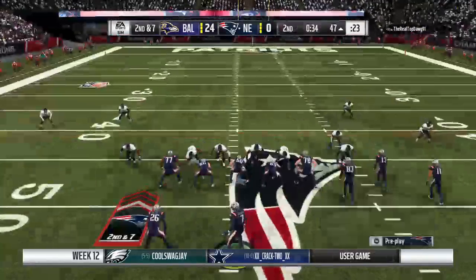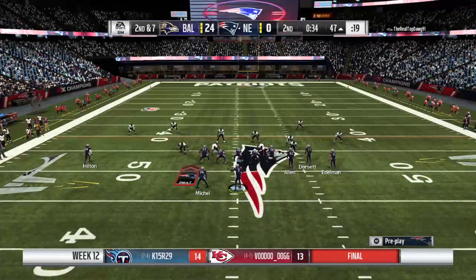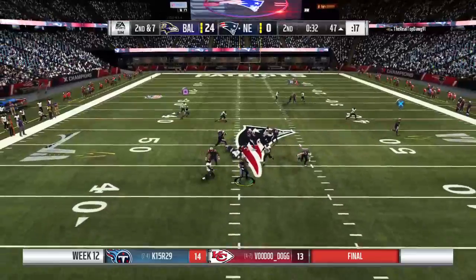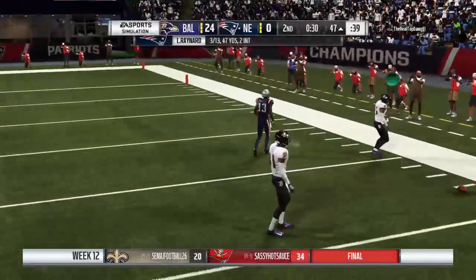Detroit! Set! Blue 90! Gone! Now they'll throw here out of the gun. And that one got tipped, kind of threw everything off.